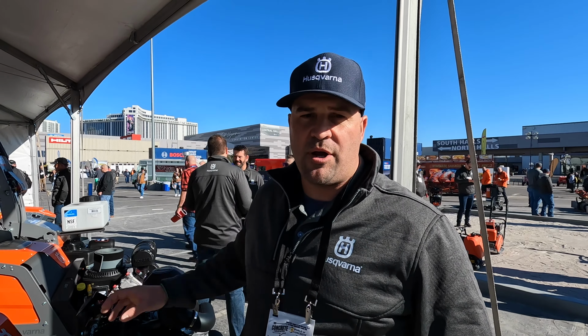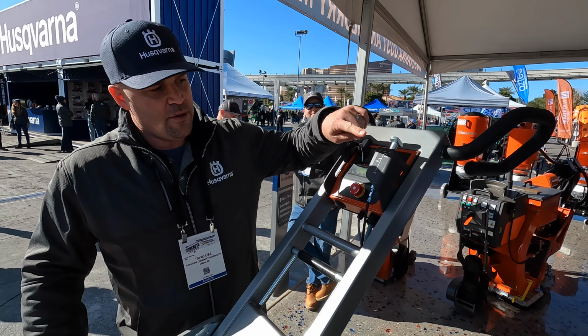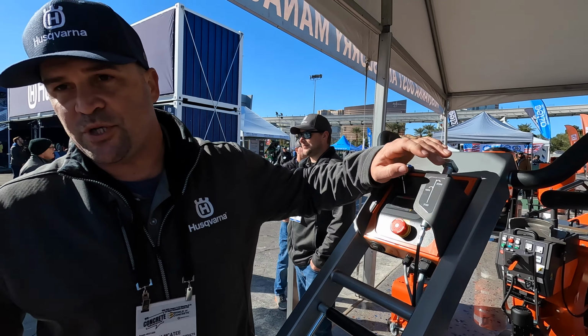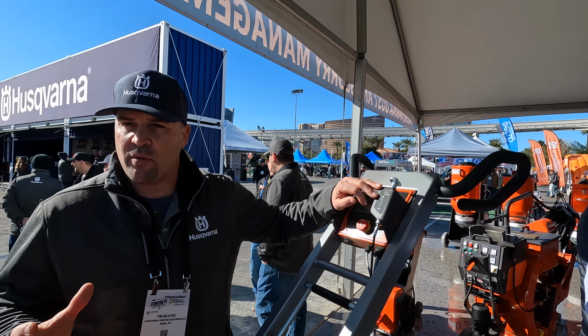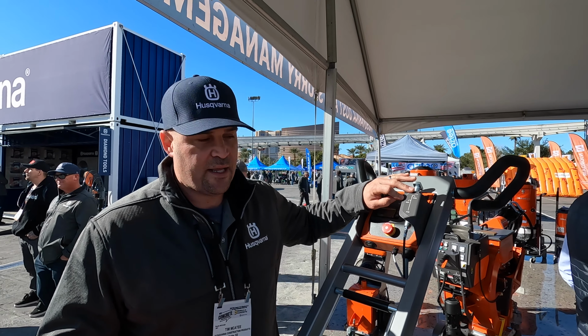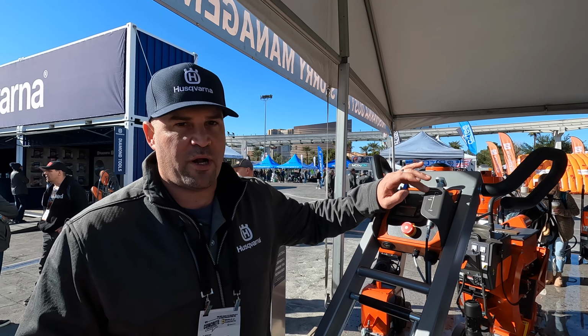One of the big features of this unit is that it's not just vapor propane, it can also do liquid propane as well. We do a triple set idle on it, so the idle, minimum, and maximum throttle controls. For your super hard concrete, where you don't want to overrun the diamonds so they don't glaze over, we can get it down to the minimum setting, which is roughly about 2,700 RPM.